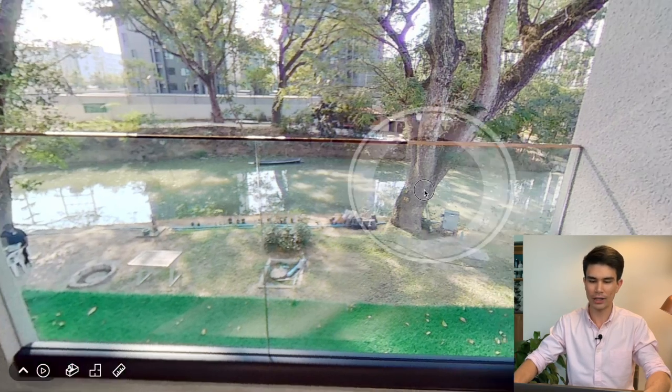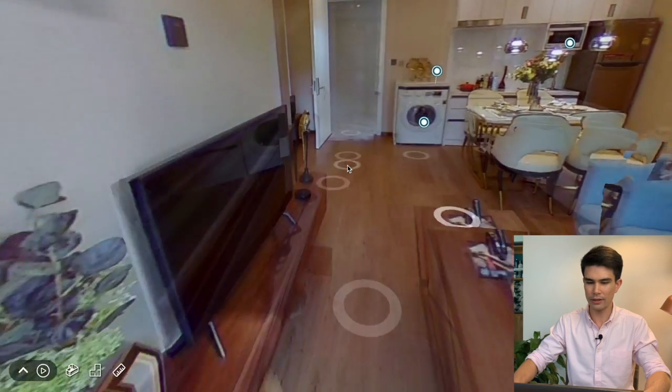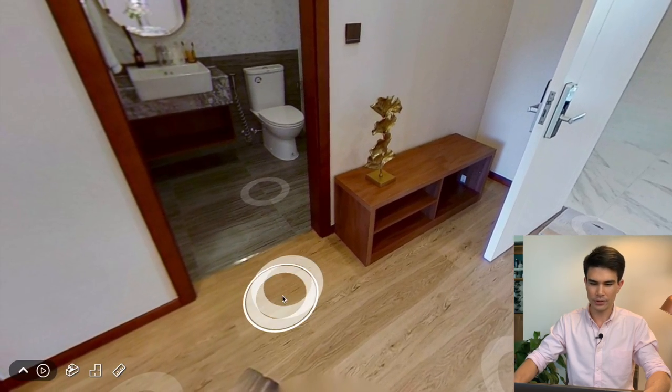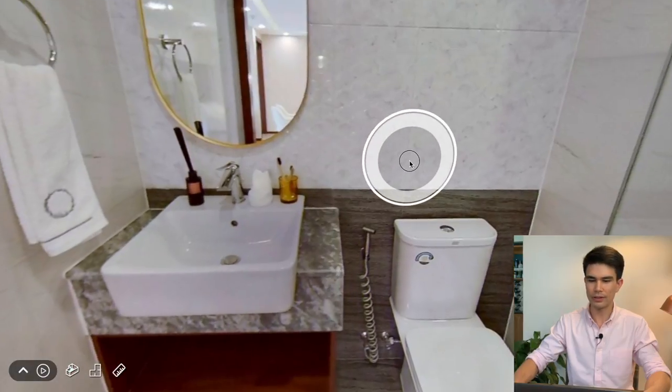So that is Mekhao Canal right there for you to see. So that's something interesting there. And then let's see. So next we go on to the bathroom suite of this place.